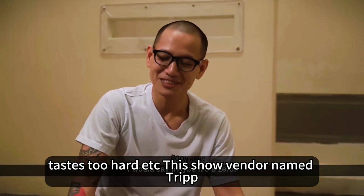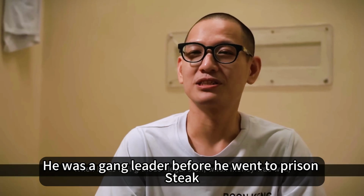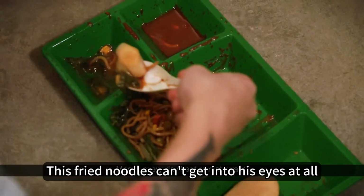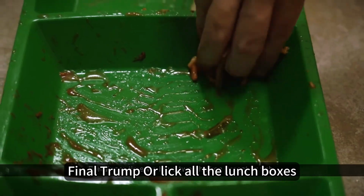This prisoner named Trump keeps complaining that the chow mein with sauce is not tasty enough. He was a gang leader before he went to prison, eating steak, foie gras, and king crab all day long. His fried noodles can't get into his eyes at all. But having said that, in order not to starve to death, Trump still finishes all the lunch boxes.